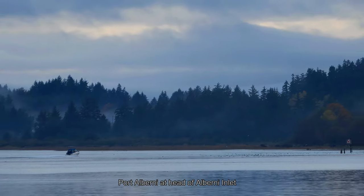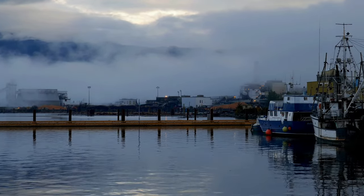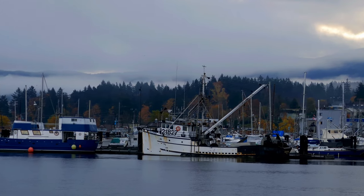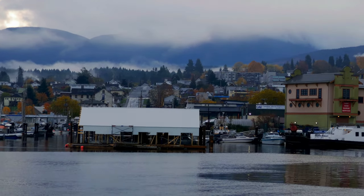Port Alberni, with a population of 18,000, is a deep port city which lies at the head of the 40-kilometer-long Alberni Inlet, Vancouver Island's longest inlet. Port Alberni was named for Capitan Don Pedro de Alberni, a Spanish officer who explored the Pacific West Coast in the 1790s.